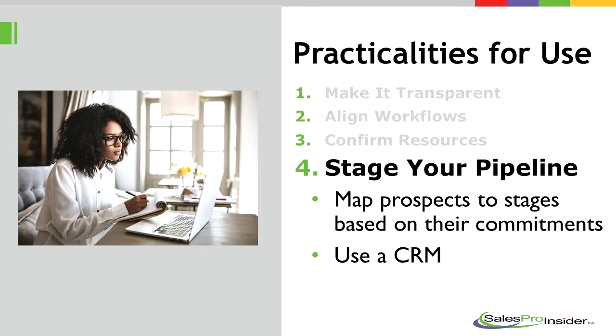Fourth use, this is the scary one. Stage your existing pipeline to it. Also your future pipeline. But look at everyone you have in your pipeline and map them to the stages based on the buyer commitment outlined in the stage. This is often eye-opening because it forces us to objectively look at the commitments that that person or people have already made and set up our pipeline according to it. And then continue to put people in your pipeline, map it up with your CRM if you can, according to those buyer commitments.